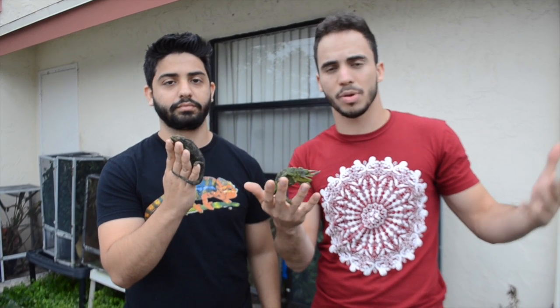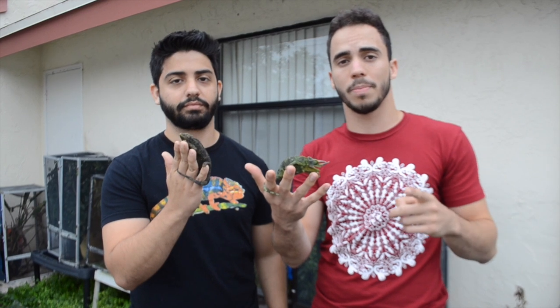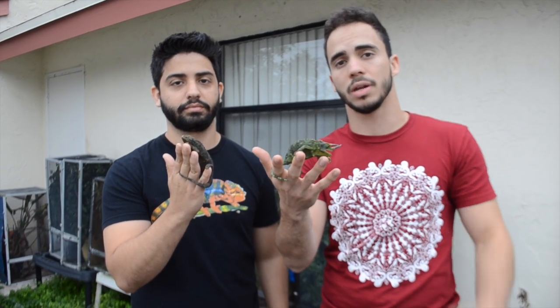Like Manny was saying earlier, a hot spot of about 85 degrees is fine. The rest of the enclosure, the ambient temperature, could be in the 70s. And of course the UVB is very important. If you house them outside, you're not going to need any of that, but if you do house them inside, the rainforest type UVB or 5.0 is what you need.